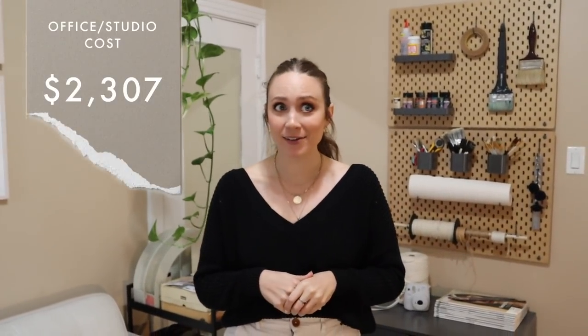Is this the most expensive, or was the bedroom? We're about to find out. So it's not including any of my DIY supplies, just the decor that's in here. This room cost $2,307.12. And the largest purchase in here was the fold-out couch. That one was $795 just for that couch alone.